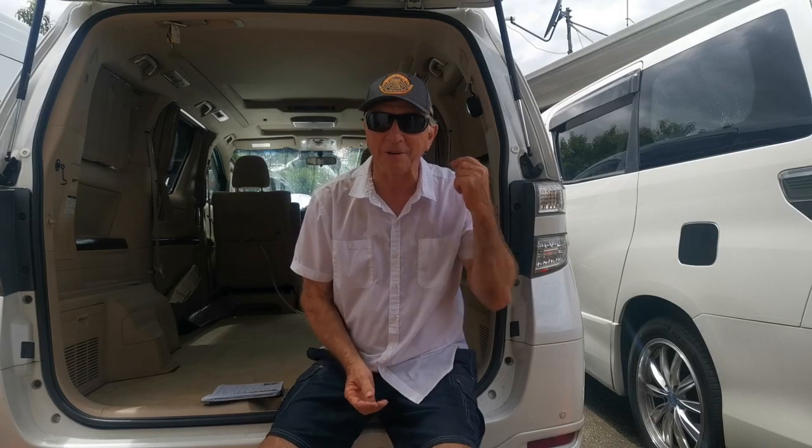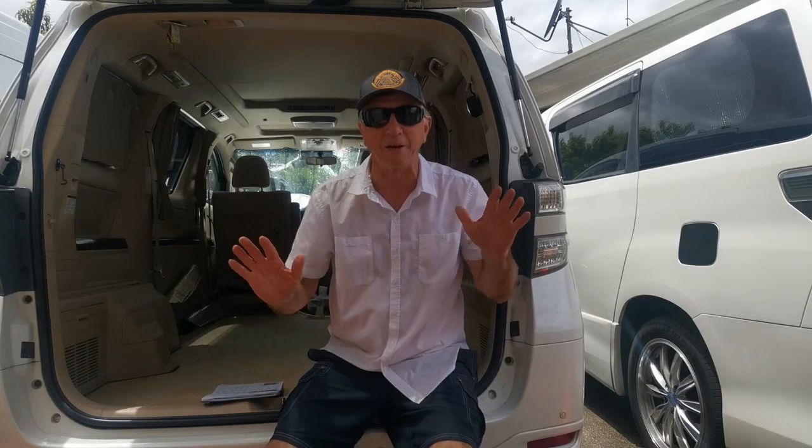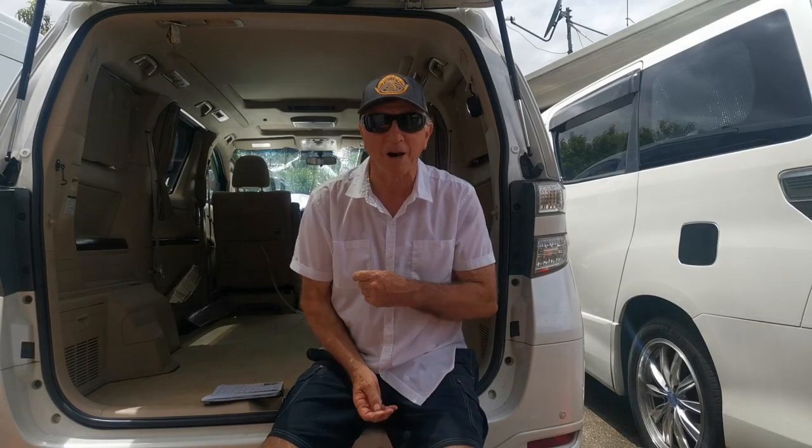The inside is about finished now. Couple of little personal details, things I've got to do, but it's basically ready to go camping. So I'm pretty excited about it and I'm very happy with it. But it is completely different, okay? So let's go and have a look and see what I've done to this van, our 100th camper van for KVM Camper Vans.